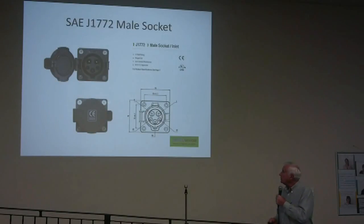This is the male socket. So you've got a female plug. This is the male socket. And I just wanted to show you, you can actually see the pins. This is a four fixing point plug socket.